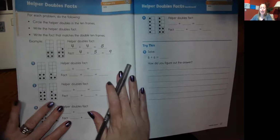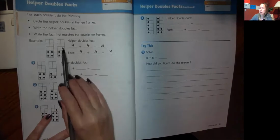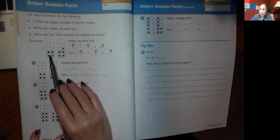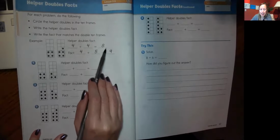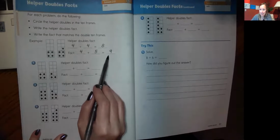So in our math journals today, we're doing page 26, and they gave you a couple extra problems, so there are also some on page 27. But let's look at how they want us to do this today. And again, you don't have to have this out. I'm going to go through it once and then you can come back and do it again. They're asking you what the helper was. For this one, the helper we saw right away was 4 plus 4. So 4 plus 4 is 8, so 4 plus 5 is 9.